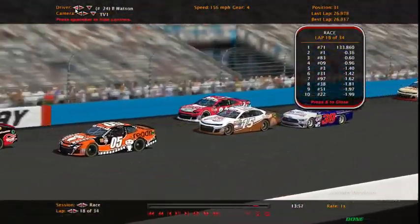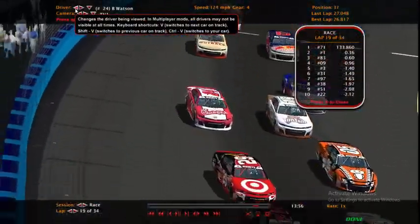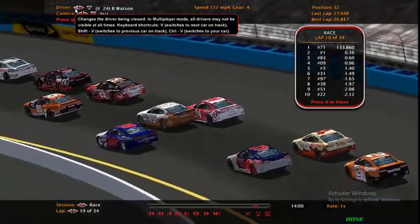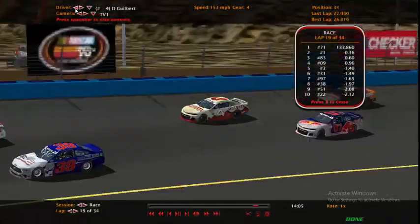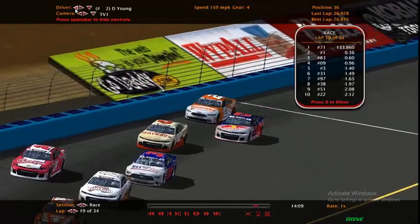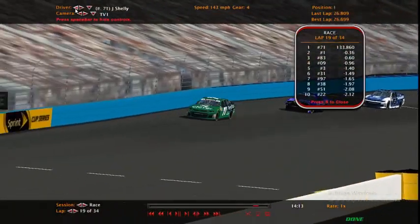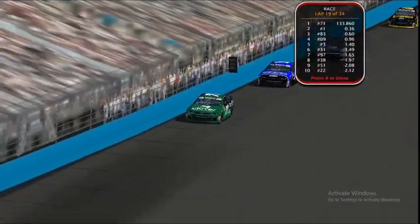3 wide back here with Benny Watson at Chick-fil-A. Chevy Camaro up there in points, but after today, he's not going to be up there as he's battling with Tim Walsh and Keith Batson here. Running out the field is Dougie Shears, Daniel Gilbert, and Dylan Young, who's not having a good run here. There's Joseph Strigley. Don't know what happened to him on the start, but we have 15 laps to go here from the Phoenix International Raceway here today.